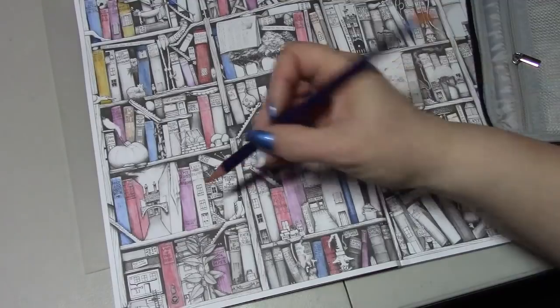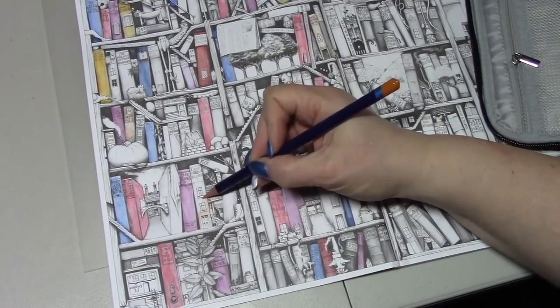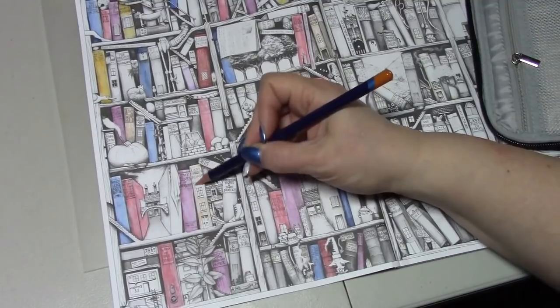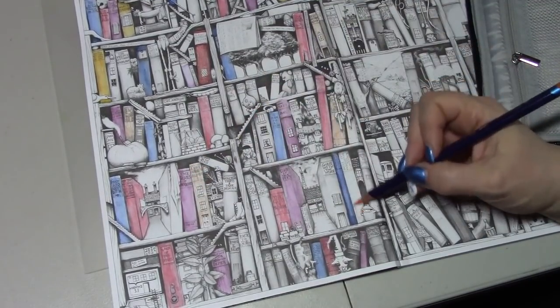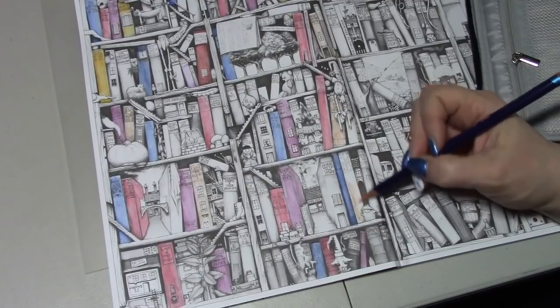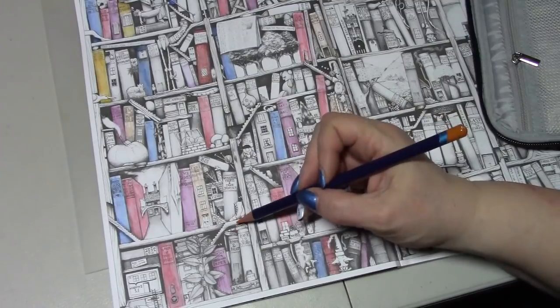Has all kinds of things in there. All kinds of little things on the shelves. There's stairs. It's a weird book.